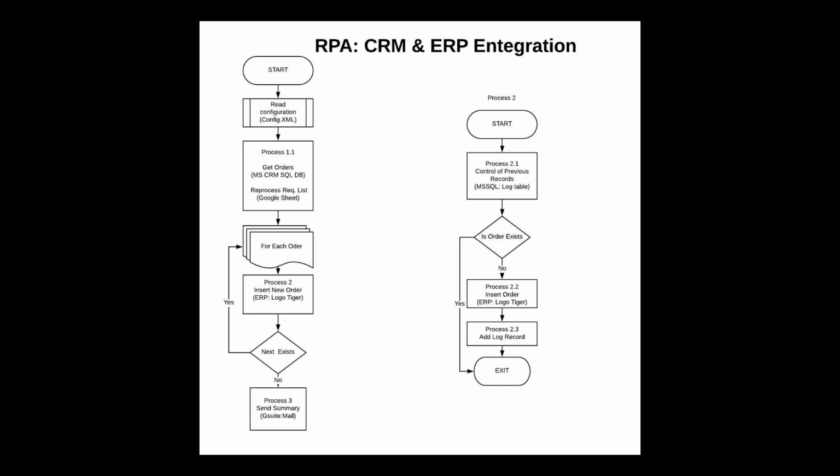The operation we need to perform is to transfer the checks of orders and contracts created in Microsoft Dynamics CRM to the Logo accounting software. Previously, users were manually re-entering the same document information into the accounting software after it was first entered into Microsoft Dynamics CRM. Currently, we have automated this process with Probot. The robot transfers checks from Microsoft Dynamics CRM to the accounting software in the evenings.